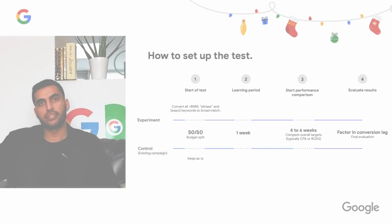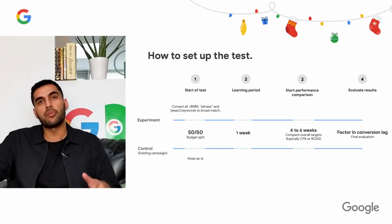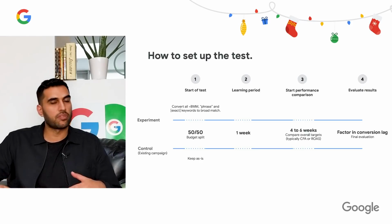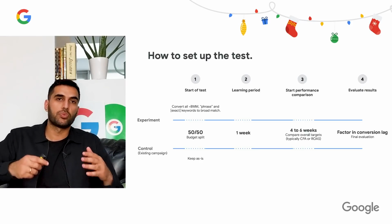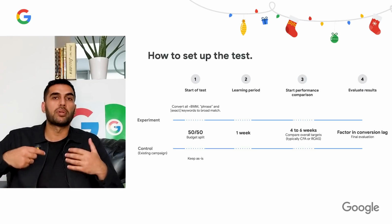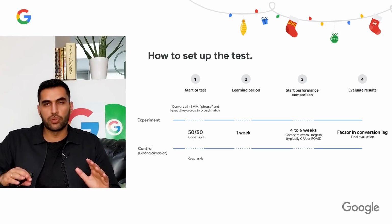Make sure that you're measuring the right metrics from the get-go. So the metrics shouldn't be, is my CTR going up, CPC going down, or whatever it might be. It should be, am I getting more conversions at the same price or at a lower price? Am I getting more sales, more revenue, like the business objectives? Because that is what smart bidding is optimizing towards. It's not optimizing towards a lot of proxy metrics. It's optimizing towards your business objectives. And it's not optimizing on keyword level, it's optimizing on campaign level. So you have to look at the overall.